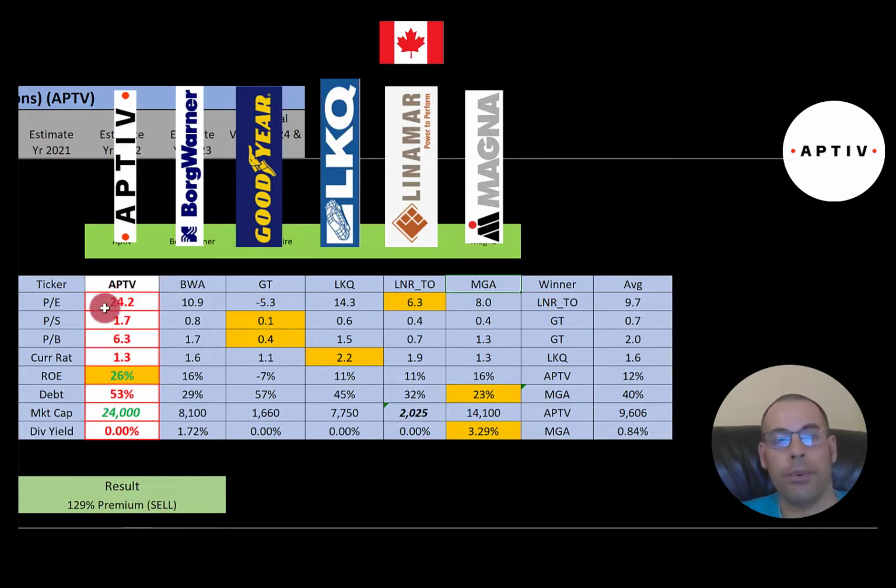So they are worse in price to earnings, price to sales, price to book, and current ratio, although they have a good current ratio. ROE, they're best of all the companies, which is an important ratio because earnings is how you make money. Debt, they're a little worse than average at 53%.